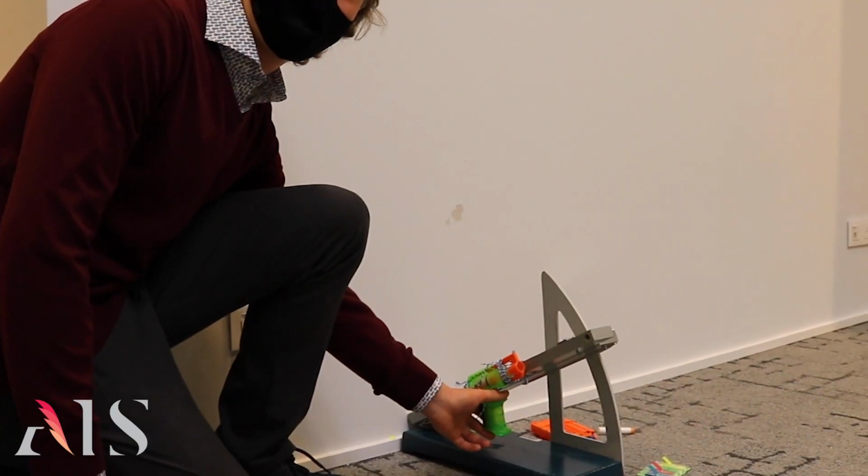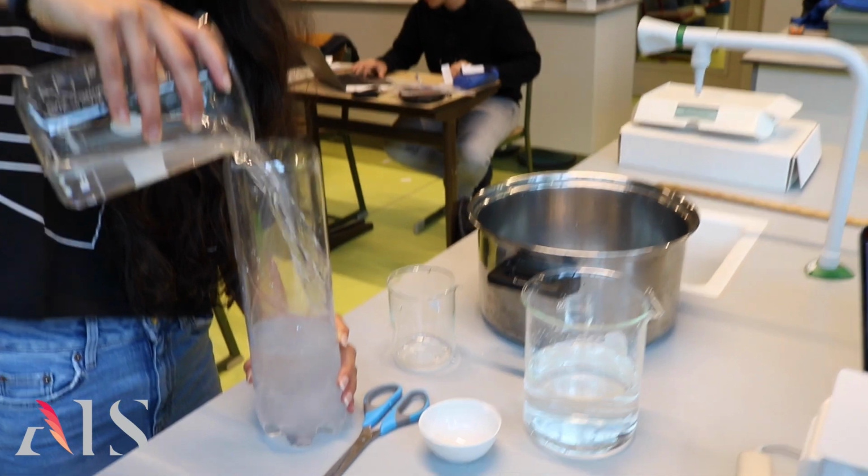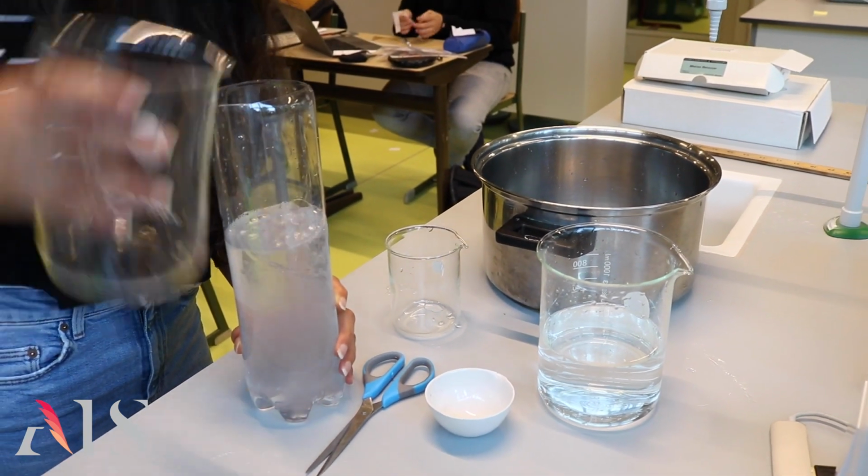The internal assessment is a part of the IB curriculum. The internal assessment is a portion of our final IB grade as well, but I think what's really interesting is that we can explore something personal, like personally interesting to us. It's essentially a really large lab report.